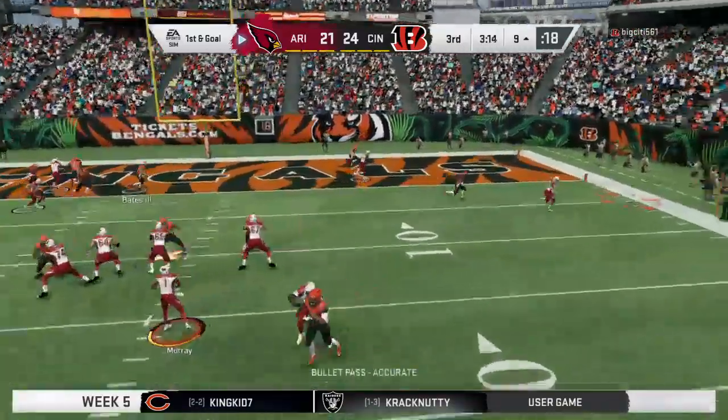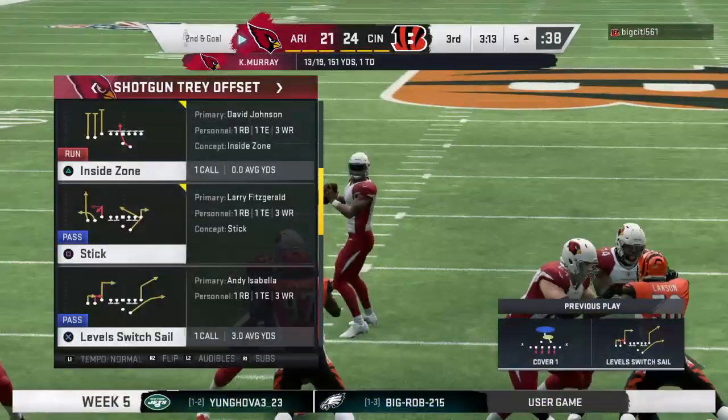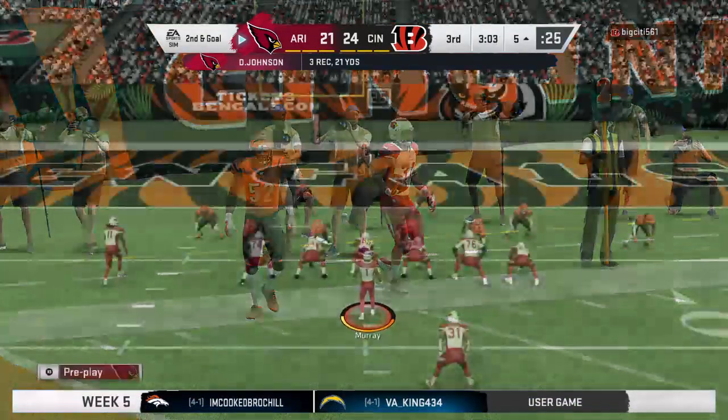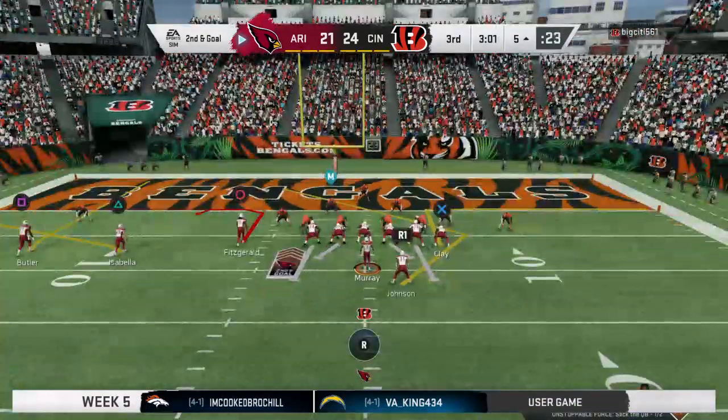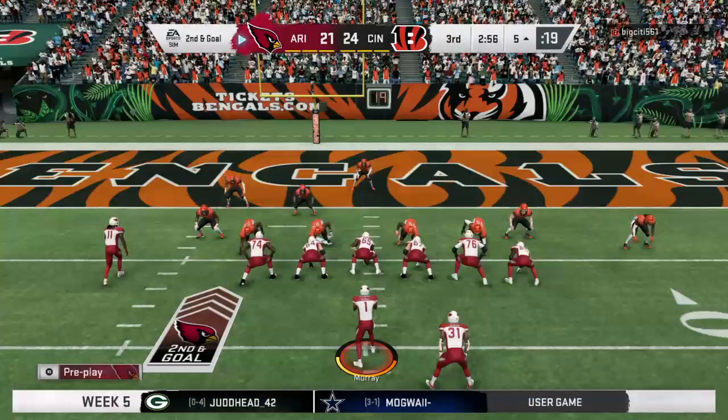Murray to air it out again. This will be caught at about the 5. And he's able to get this down to the 5-yard line before he's out of bounds. 3 yards is the gain that time, 2nd and goal. And the ball smack dab on the 5-yard line. Here's 2nd and goal.